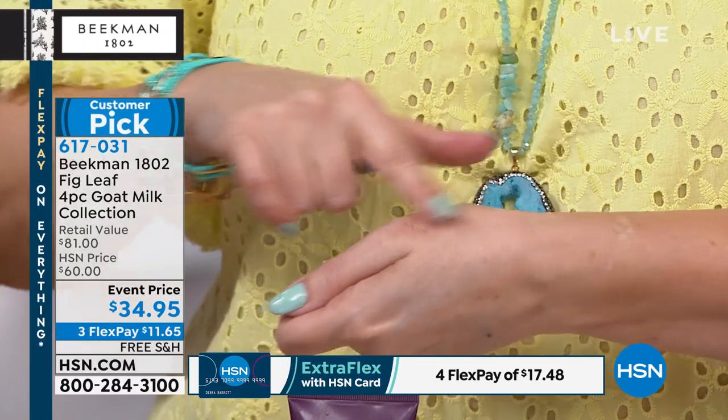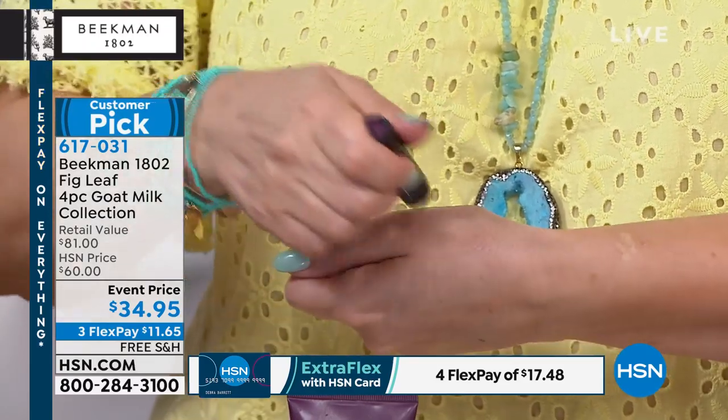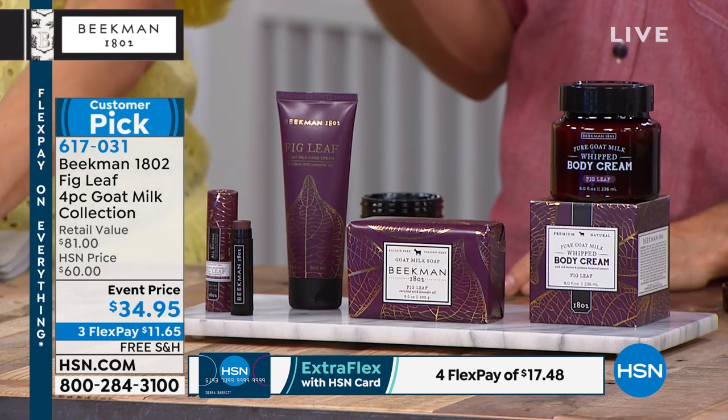Brent, let's describe the scent for people. And the reason we make fun of the name is because it's so sensuous. Have you ever plucked a fig off a tree? I have not. Oh, okay.